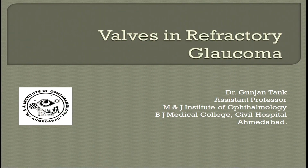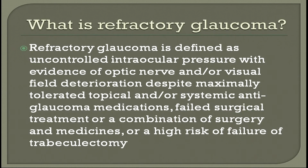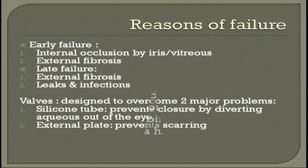Again, good morning. So we have discussed that despite maximum and proper surgical care, many of the trabeculectomies fail, and these are the patients who have refractory glaucoma. Refractory glaucoma is defined as uncontrolled intraocular pressure with evidence of optic nerve and visual field defect, despite maximum tolerated medical treatment or systemic anti-glaucoma medications, failed treatment or combined surgical plus medication, or patients who have a high risk of failure due to trabeculectomy.